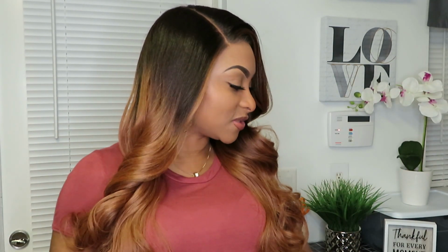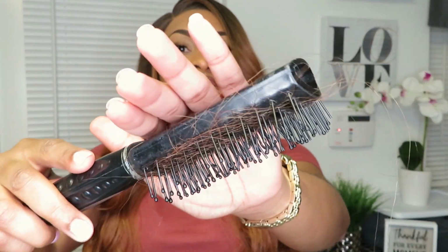This unit has, I don't want to say yaky-ish, but kind of a light yaky texture. This unit does shed, not a lot, but I did experience some shedding. Hopefully you guys can see the hair here, quite a few strands. So it was shedding quite a bit, but not too much. It's not excessive to where every time you comb, pieces are falling out. It does tangle a little bit at the end.